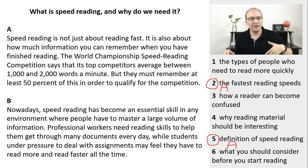Also, after you finish this section, this is a good one to go back and check your work. It's also good to highlight in the passage where you found the answers, because that will make it easier for you to check your work at the end. You'll quickly be able to see, oh yeah, I found the answer there, and I put the correct letter in the correct answer box.